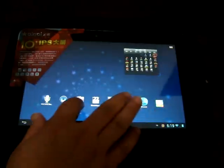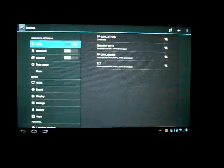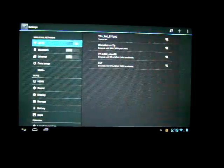So for this video, let's turn the lights down so you can see the screen better, and let's go right into the pre-installed apps. It comes with a sticker on it, so I'm going to peel that off. Okay, so right away we can see that it has Bluetooth here, Ethernet, HDMI. Let's check out the storage.